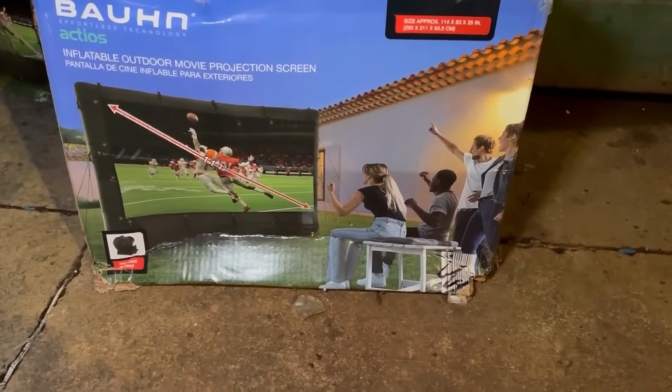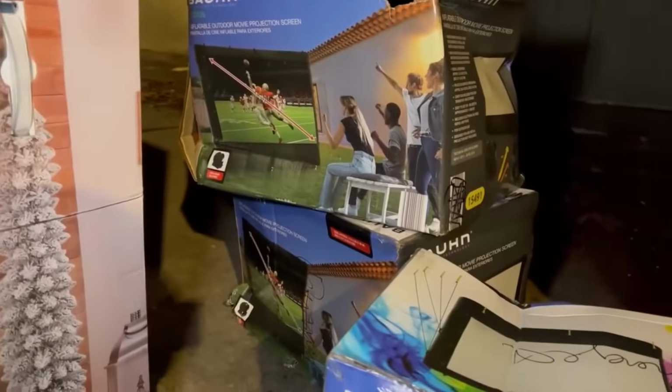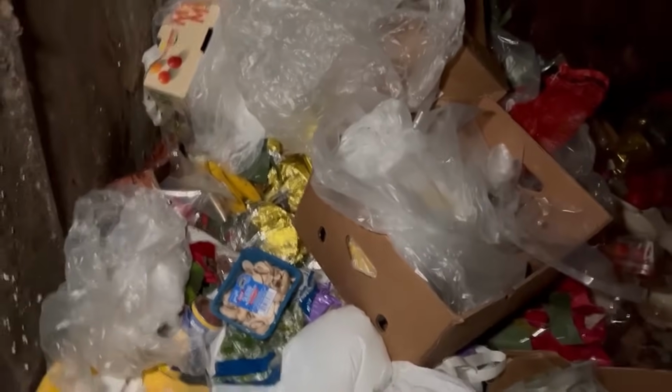Holy crap! Oh my God. Includes the blower. It even... What? Oh my God! That is amazing. What? The best part is that the blower is included. Like, you never get that.